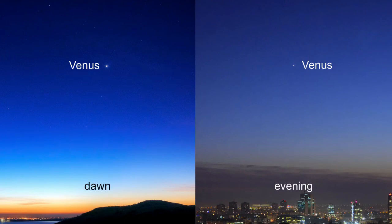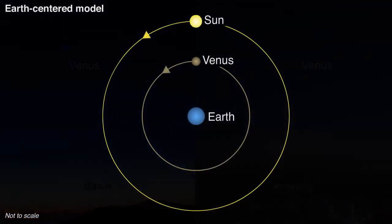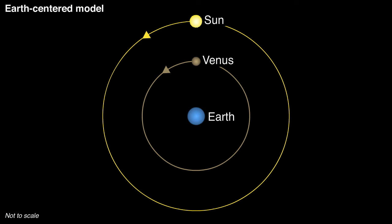During the times when Venus is visible, it shines brightly, either in the dawn sky, rising ahead of the Sun, or in the evening sky, following the Sun down. At other times, Venus appears so close to the Sun that it is lost in the Sun's light. Ptolemy's Earth-centered model used two features to explain this behavior.